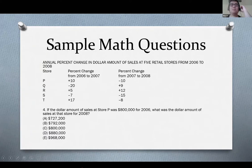This is an example of a data analysis question. So they gave us some charts here to look at. If the dollar amount of sales at store P was $800,000 for 2006, what was the dollar amount of sales at that store for 2008? So when you're working with data analysis, make sure you're looking at the correct column or row or line or bar or whatever from that graph.